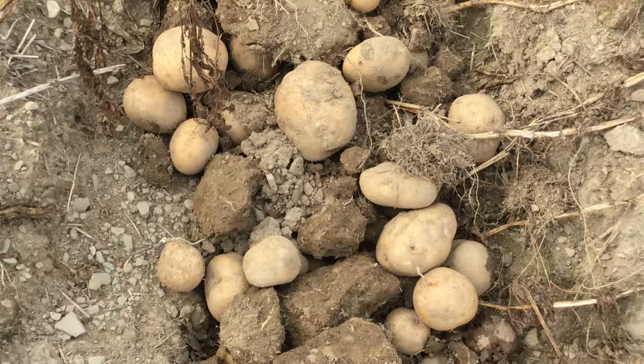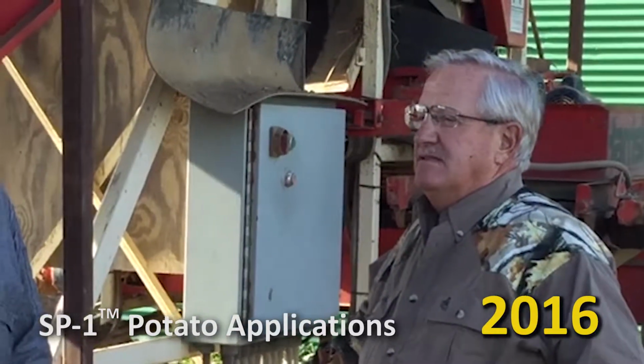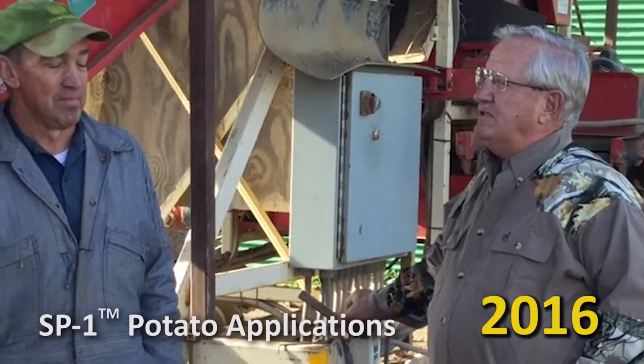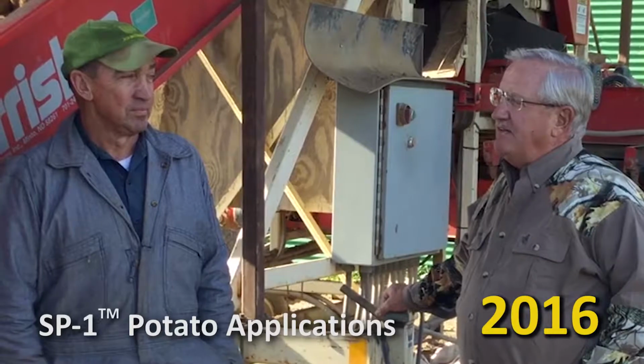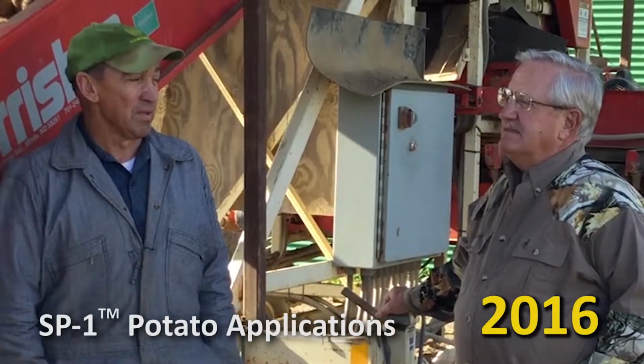Clods in potatoes is probably one of the worst things that I could ever think of for bruise and for yield. So it is a tremendous issue, clods. Now, we saw a little bit of yield difference. When we dug that 40 foot, that was the 5 gallon rate, wasn't it? Correct. So that 5 gallon rate, we found about 30, 40 hundredweight difference. It might be a little bit more than that when you do the math on it, yes.